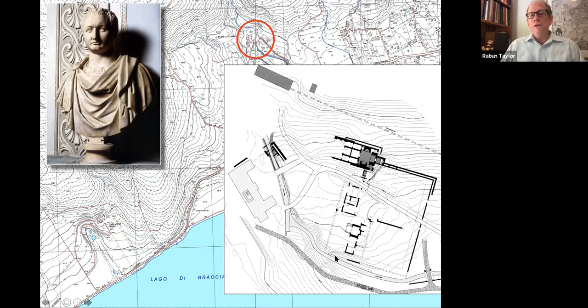Then Domitian built a new bath just off to the east. A conventional bath complex, in other words, it probably wasn't supplied, or at least not principally supplied, by the hot springs, which in fact just flow into the creek, right down here and off to the lake. So this bath was being supplied by another water source. And next to it, a monumental nymphaeum, that is a display fountain with a statue niche right here.